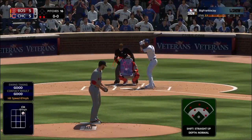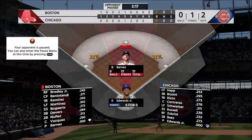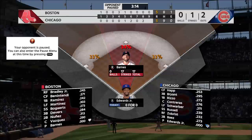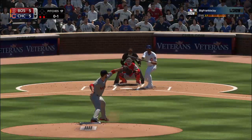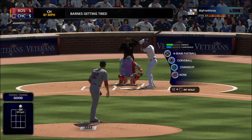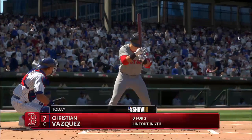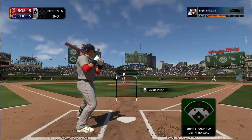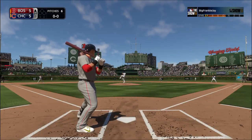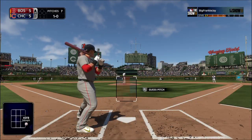So here now's the pitcher, Carl Edwards Jr. Misses the bunt attempt, and we'll see what's up now on 0-2. The pitch. And this one runs in on him. Stepping into the box, Christian Vasquez. He'll start things out here in a tie ball game. First delivery to him on the way. And that one just missed outside.